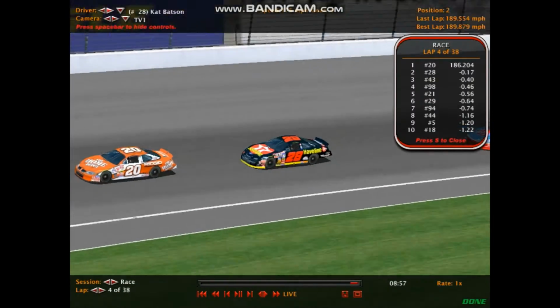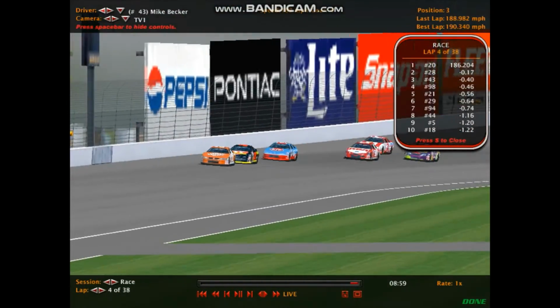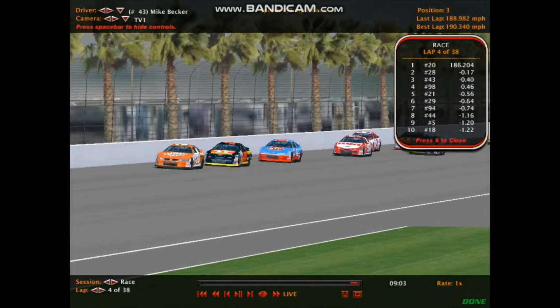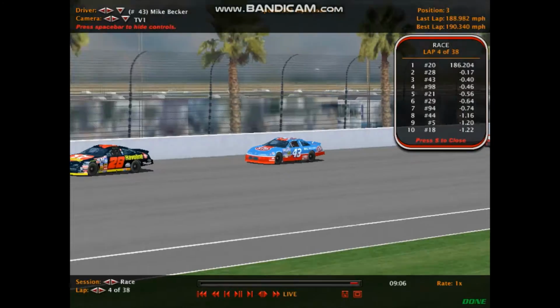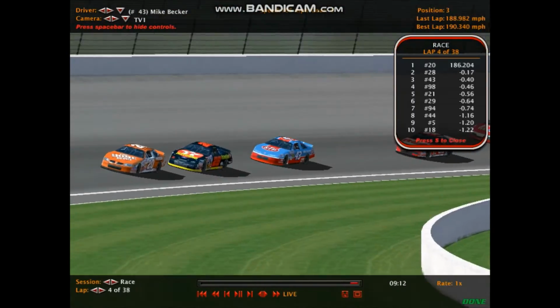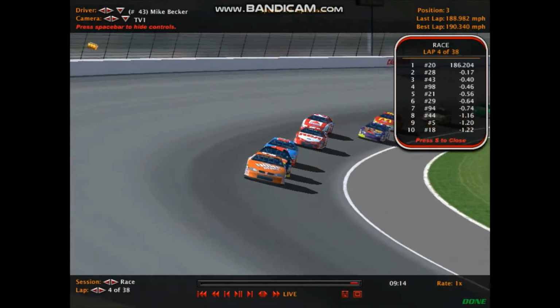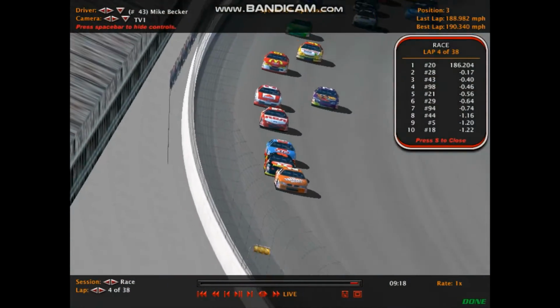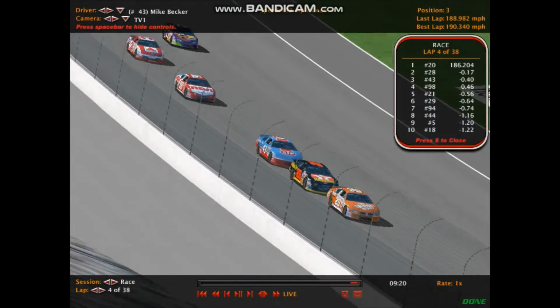Off turn number 2 they come here. Mike Becker numbers his way up to third position in the STP Pontiac number 43. Been a rugged season so far for Mike Becker, as we're in the first 2 races of the season. Of course, you remember, we were at Talladega, the last race on the tour, but Becker has been kind of sluggish this season so far as they come down the front stretch.